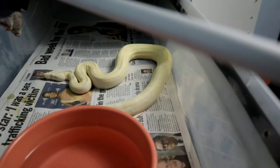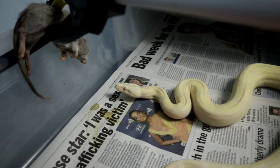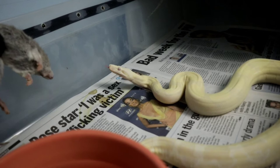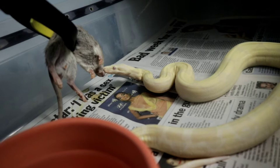Okay, let's see if we can get a good one. Luna usually strikes right away. Maybe it's because the camera's nearby. Is she camera shy? Oh well. Sometimes I just touch their nose. Holy moly!